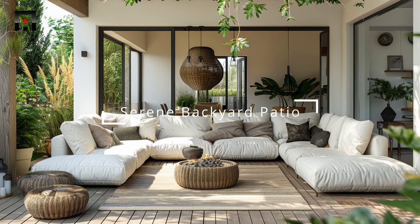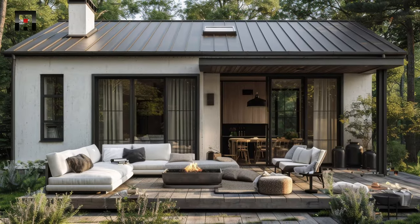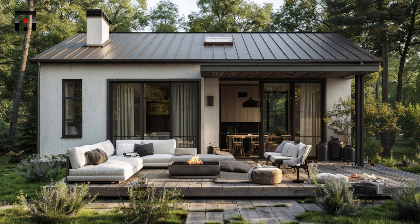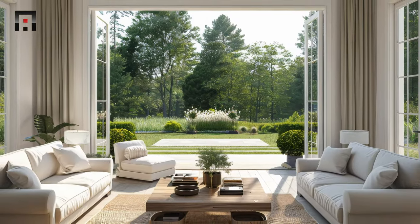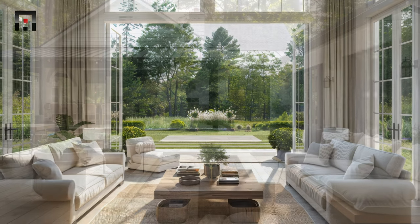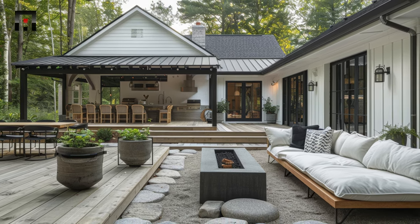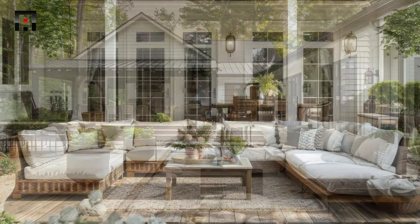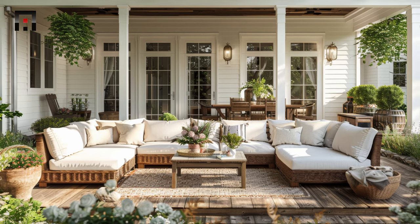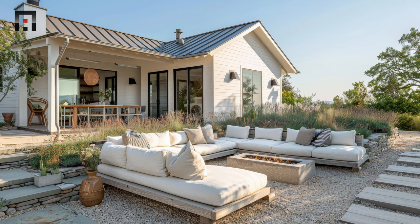Serene backyard patio. Stepping out from the living room, a spacious patio offers a tranquil outdoor living area. Outfitted with cozy sectional seating, a fire pit, and a dining table, this space is ideal for al fresco entertaining or simply enjoying the peaceful natural surroundings.